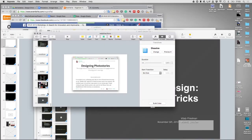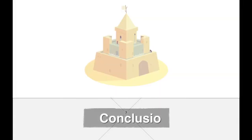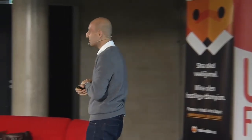Okay, so let me just go to the conclusion slide. This is going to be my conclusion slide. So we went through a few different things today, unexpectedly through a few things I didn't want to cover at all. But I think you get a few ideas about what you can do, what you shouldn't do maybe, when you're building or designing the next responsive site.